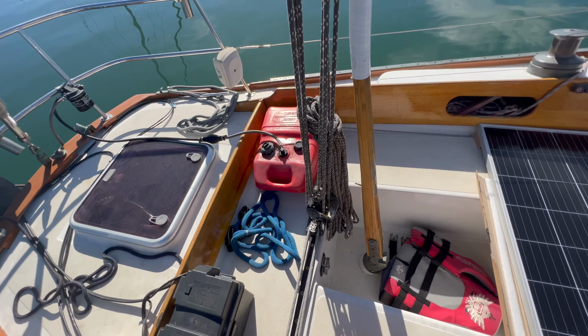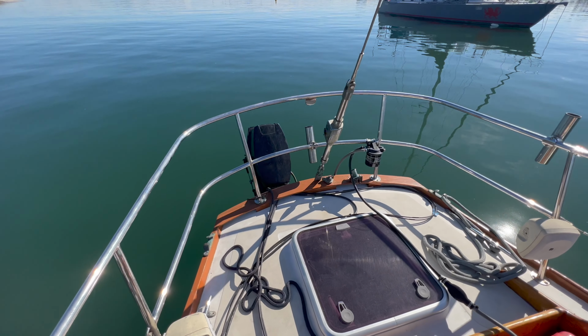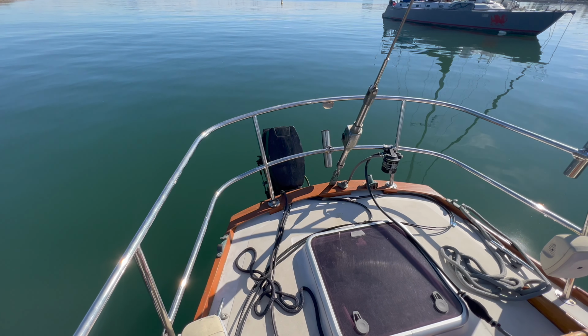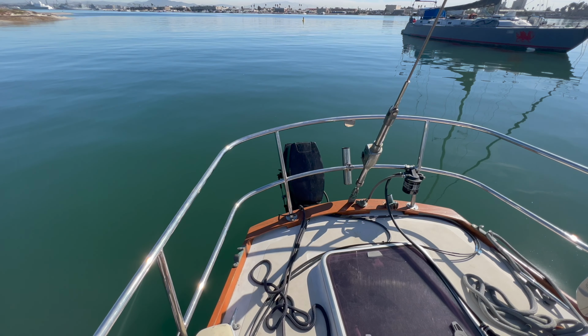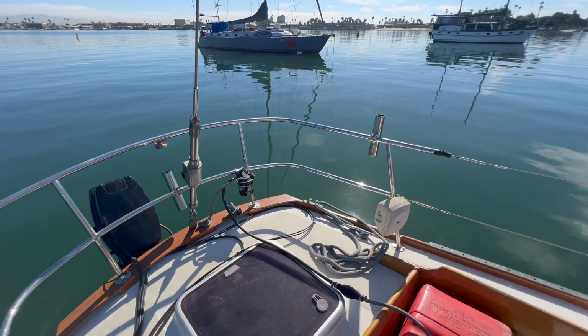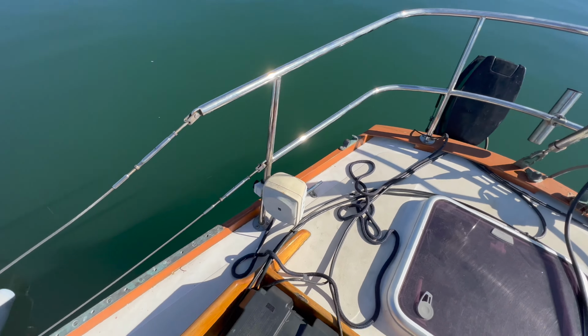I have my outboard fuel tank, a battery, and the engine. I'll be going over how this engine got here. And if you've followed me for a long time, you probably recognize this engine from a different boat. That would be my first boat, but that's for a different episode. And we can see here that the railing back here is also in very good condition. So the deck here is fantastic.